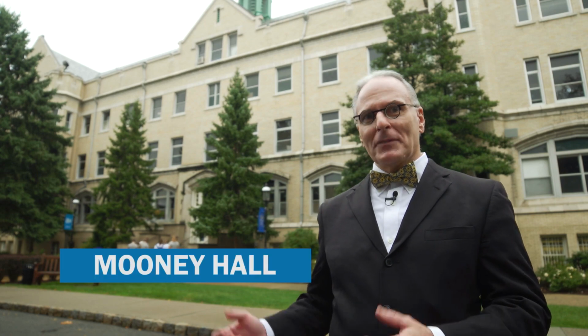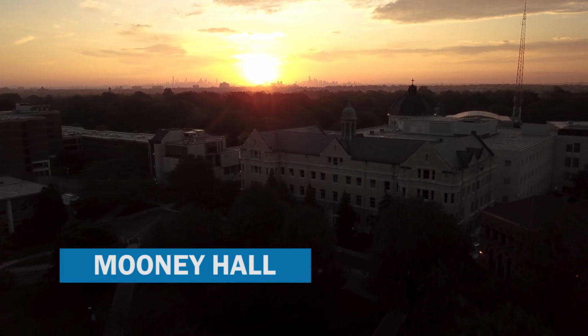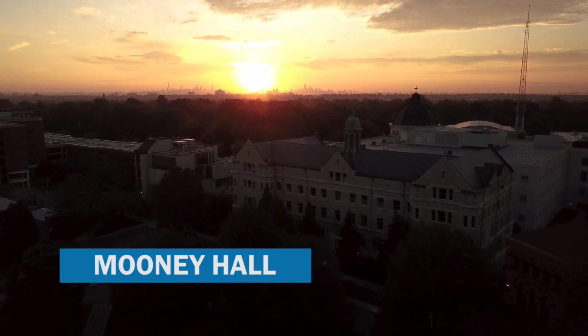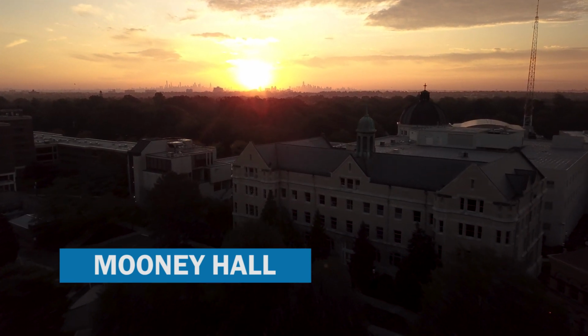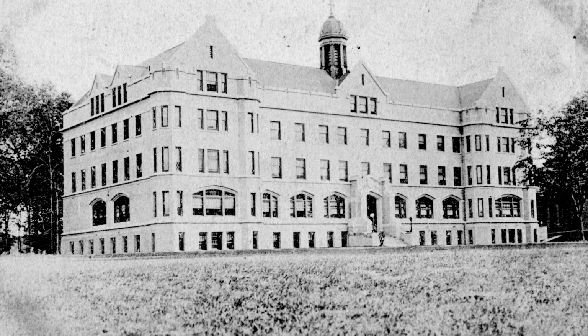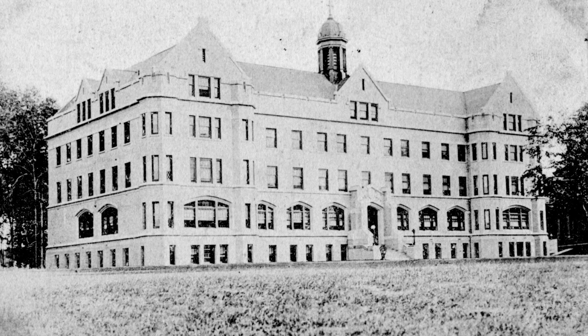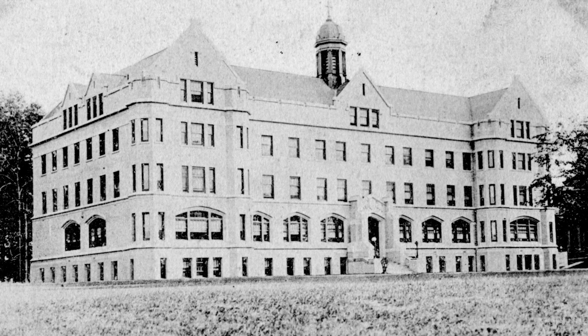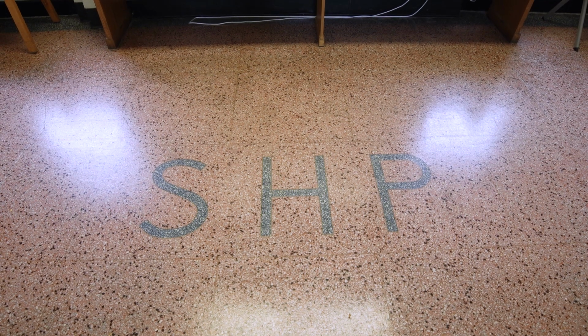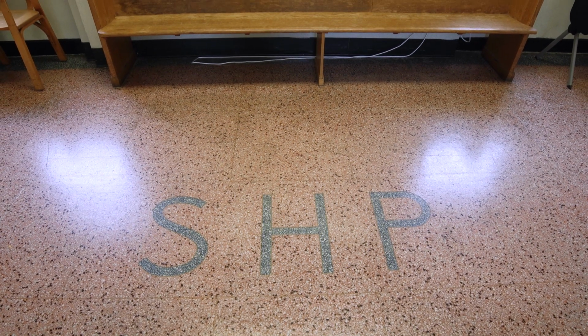This is Mooney Hall. Mooney Hall was the original home to Seton Hall Preparatory School. The prep school has a proud tradition within the story of the overall Seton Hall University. Back in the 19th century, Seton Hall College, as it was originally known, had a 7-year curriculum, which included a prep school, college division, and then later graduate studies. With that said, the prep school was here on the South Orange campus until 1985, and the prep division was connected to the college until 1897.